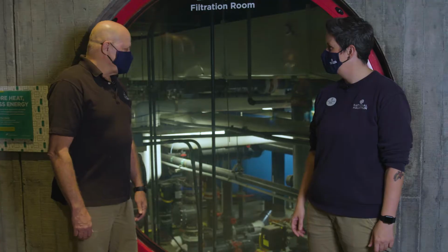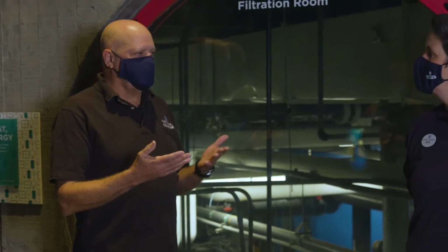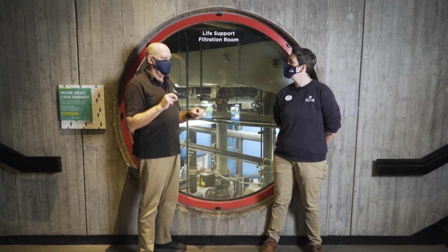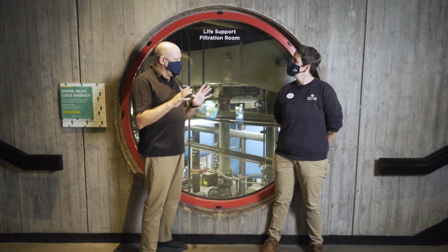at the National Aquariums. So what we are doing with our life support systems is maintaining a healthy aquatic environment for our animals, one that supports their well-being and their welfare. So a lot of people think, it's filtration, right? So, they must be removing dirt and debris. But that's really not what we're doing at all.